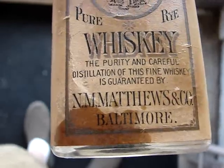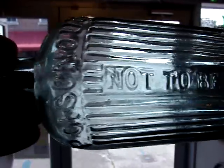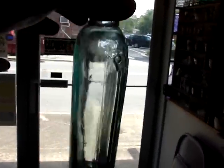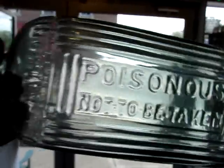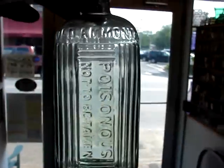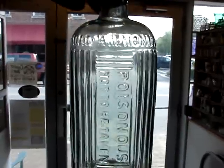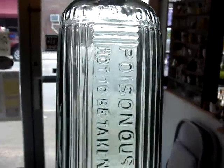But it's only from Baltimore. That's not a very good city to have one from. Then I got one of these poisons from England. It's a pretty big one. Holds about 8 ounces. And another one in a slightly different variety. It's got a nice applied top. But being from England, it's not really the kind of thing I'm interested in, but I might be able to get $17 or $18 for it.